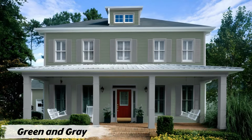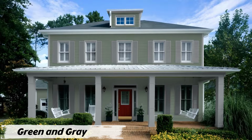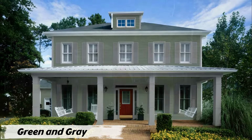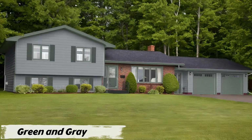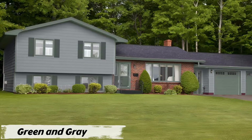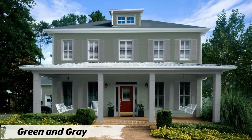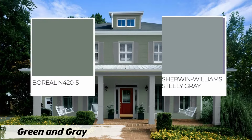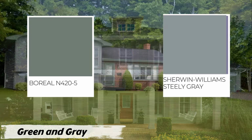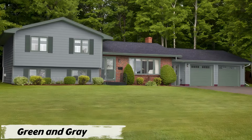Number 5. Green and gray exterior combination. Green and gray create a sophisticated and natural look that blends seamlessly with outdoor surroundings. Green, symbolizing growth and harmony, adds a touch of freshness, while gray provides a solid and grounding effect. Consider using Boreal N425 with Sherwin-Williams Steely Gray for a timeless and elegant exterior that connects your home with nature.